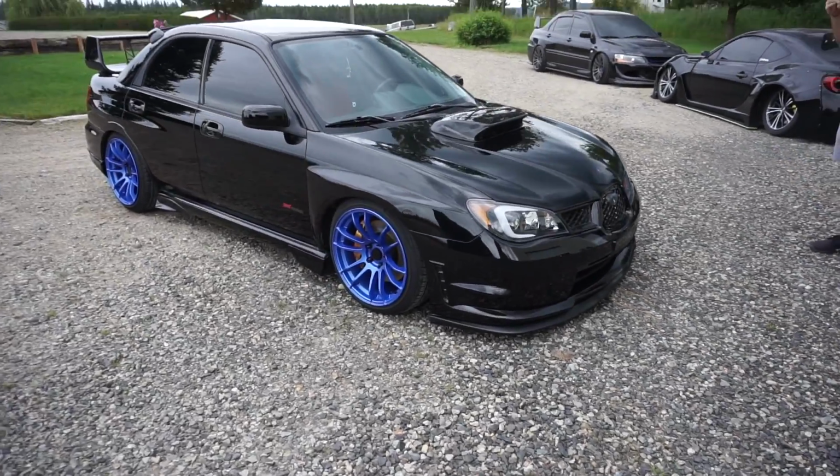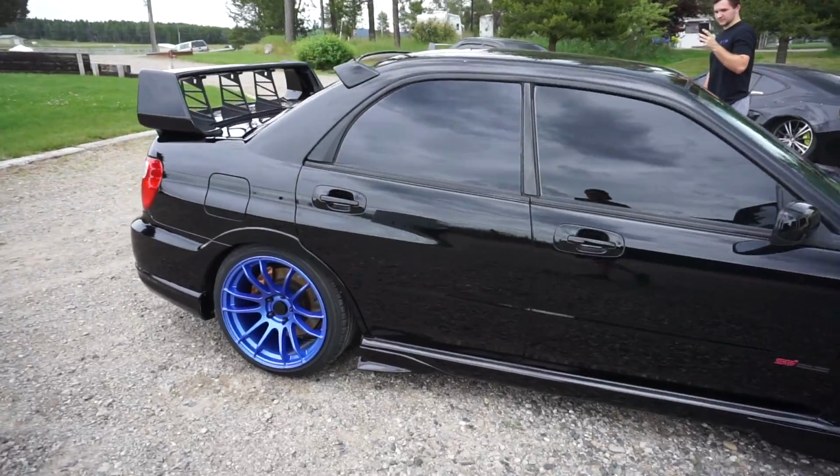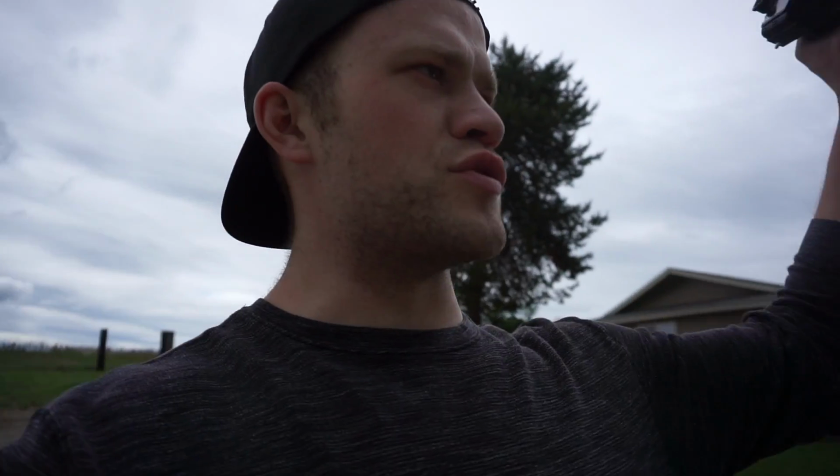This car turned out so damn good. I wish the Evo 8 turned out this good, bro. Someday the Evo 8 will look this good. I do want to bring it down to a pavement road.